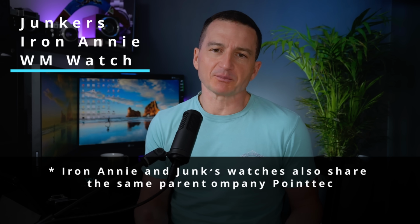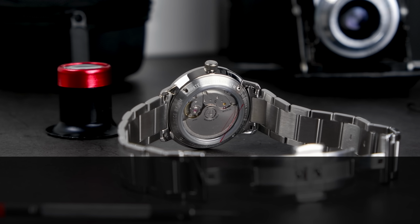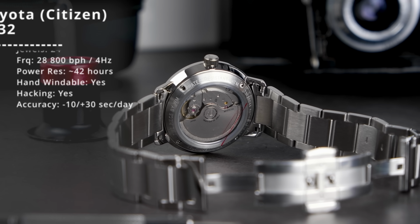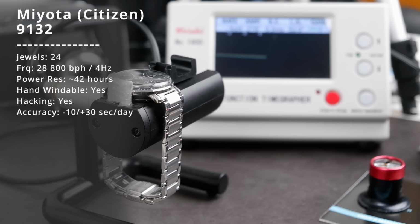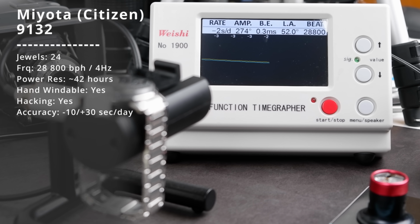So back to our discussion about the similarity of the dial layouts between these three watches from three different brands. Well, as I pointed out, the reason is quite simple. All three are based on the same Japanese movement, Miyota 9132 caliber to be exact. This caliber is part of Miyota's premium movement lineup, and it beats at a higher rate of 28,800 vibrations per hour, has higher accuracy tolerances and features better finishing, which makes it quite attractive.